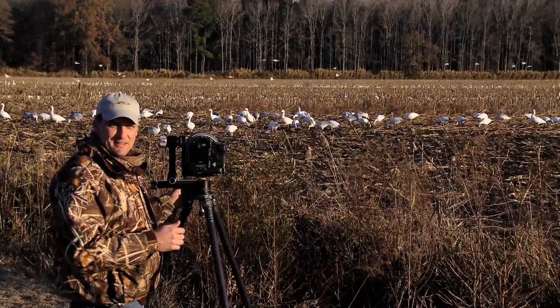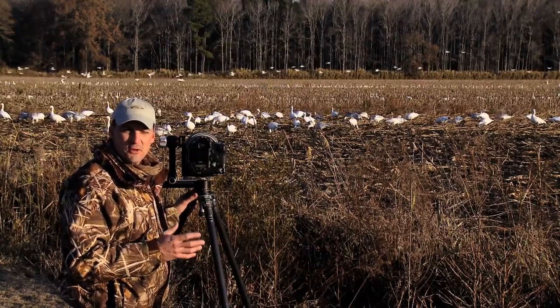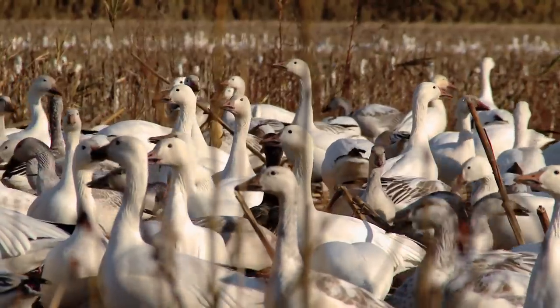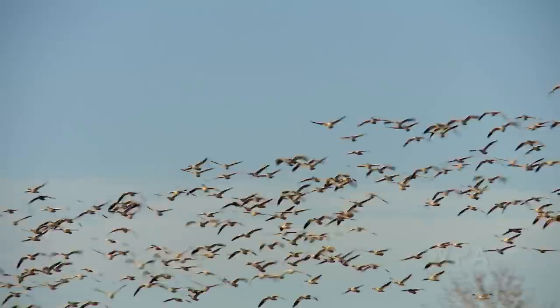This is absolutely amazing. This is what it's all about. This is the reason I love to photograph waterfowl so much. In particular, snow geese. It's so exciting, especially when you have large groups of migratory birds coming in like this.